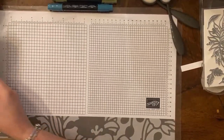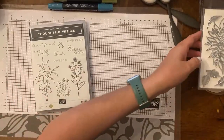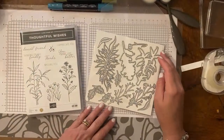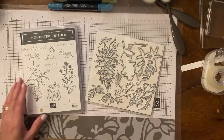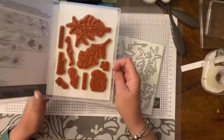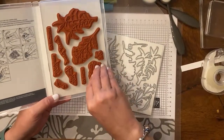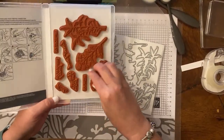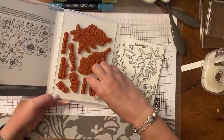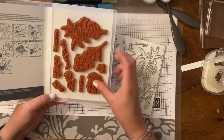So here is the Thoughtful Wishes stamp set. And then these are the coordinating dies right here that I showed you earlier. Now this stamp set is your regular red rubber stamp set. So as you can see, I've already peeled mine off from the actual thing that it comes in. And I have put my stickers on top.